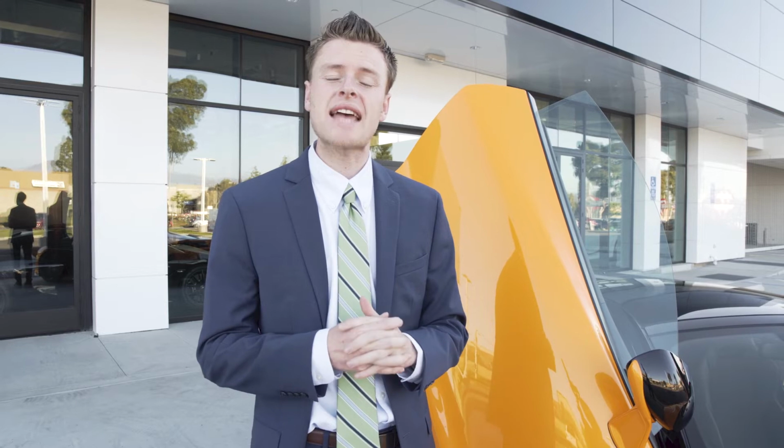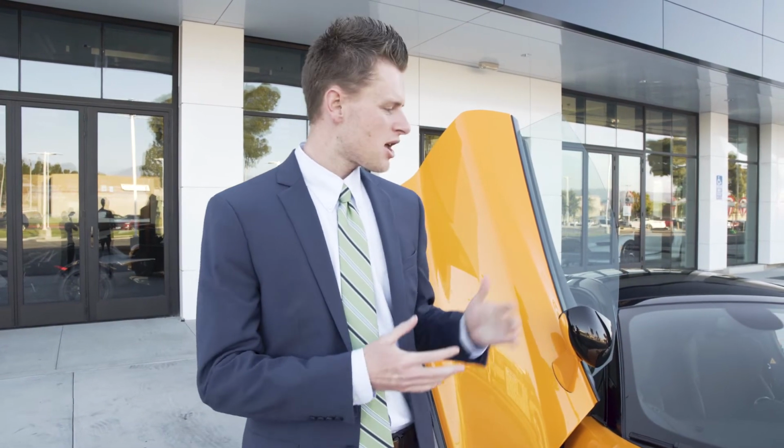The last important feature I want to go over is the Premium Pack, which includes the full LED static adaptive headlights. We have the 12-speaker Bowers & Wilkins sound system, along with the power closing and soft close rear luggage compartment. With the base price starting at $210,000, this car equipped as it is will run you around $250,000.